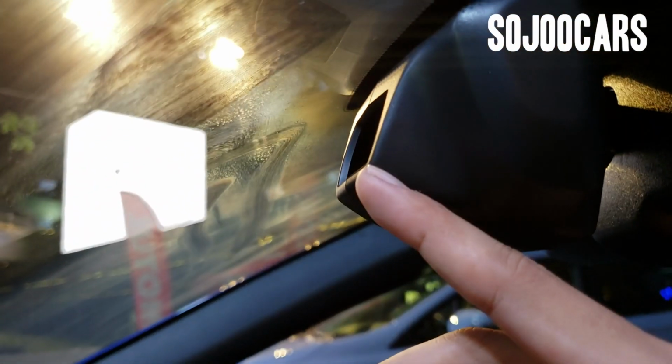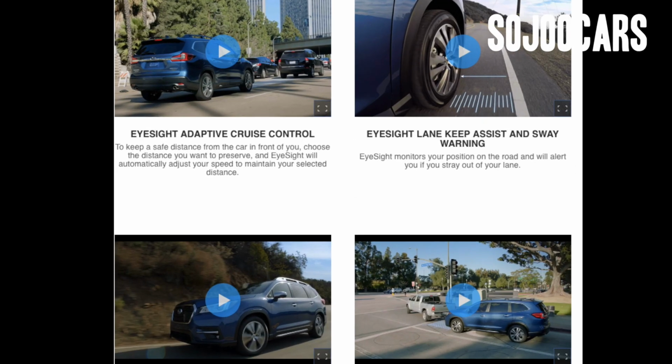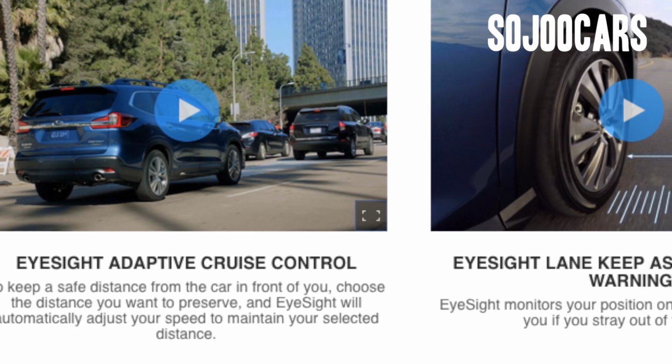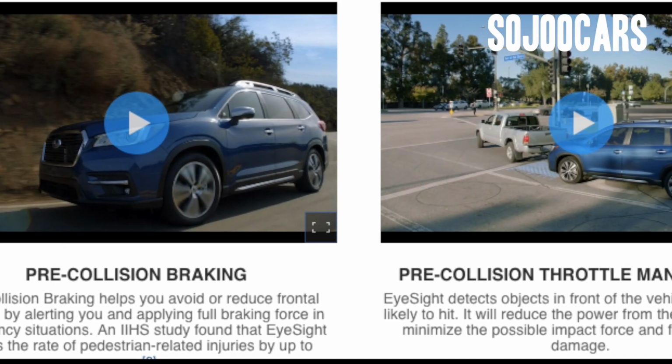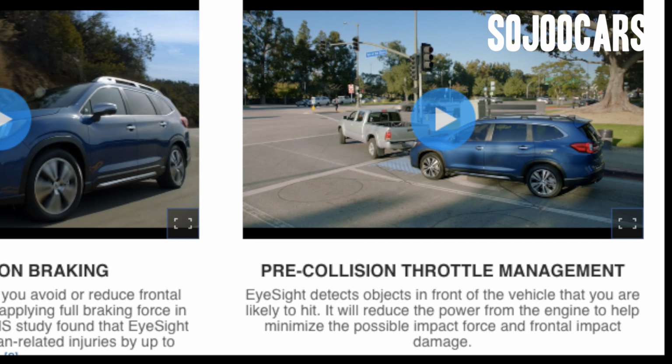A set of dual color cameras placed near the rear view mirror scan the road for anticipated dangers. The main features are Eyesight adaptive cruise control, Eyesight lane keep assist and sway warning, pre-collision braking, and pre-collision throttle management.